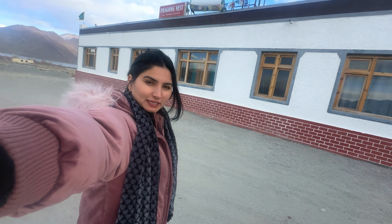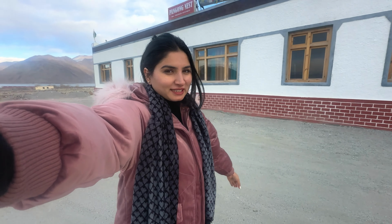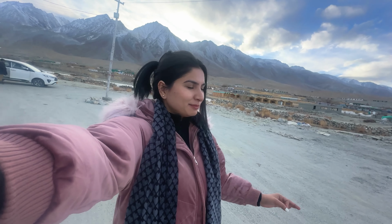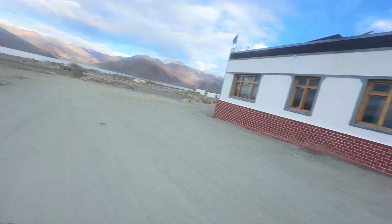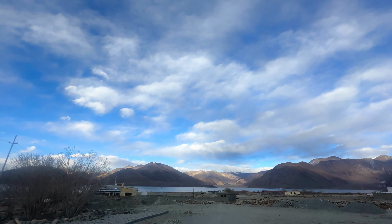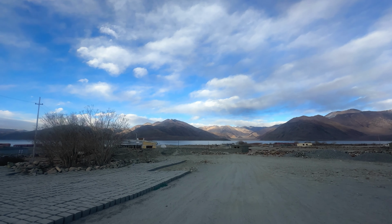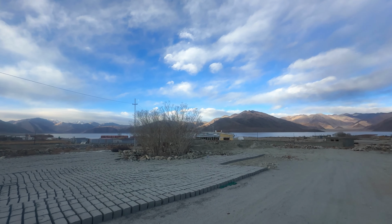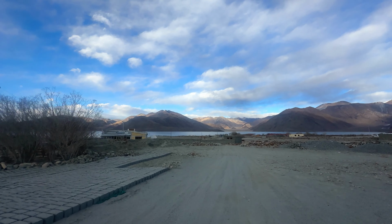We are staying at this Pangong Nest, very beautiful stable cottages with a heating system, so it's nice, and breakfast and dinner are included. It's just by the lake, so we can walk and stargaze at night. Wow, it's going to be amazing. I'm just waiting, like the morning sunrise should be from there. So yeah, excited.